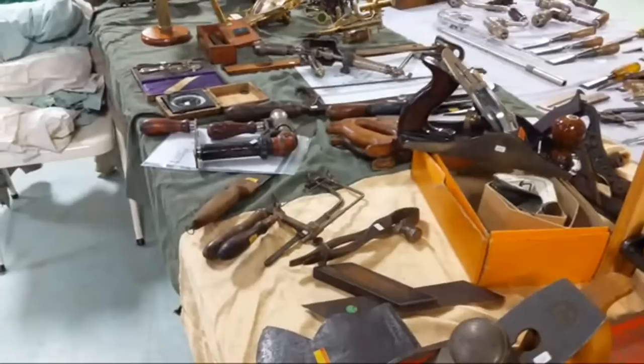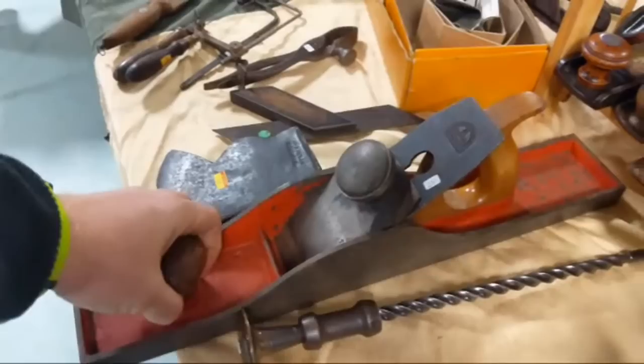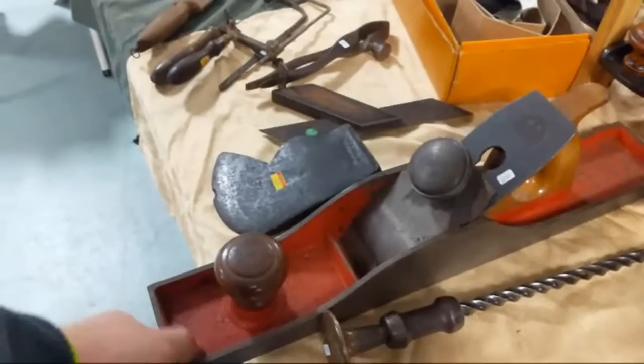Oh, this beast is crazy huge. This thing is like, oops, sorry, hand down. There we go. It's got to be a good 10 pounds. No, that's more than 10 pounds. That's like a good 15 pounds. Huge casting. That's massive. Here's a fun drill.